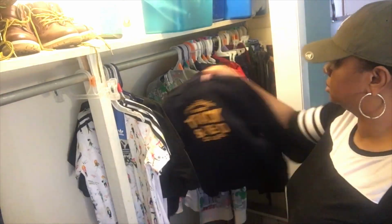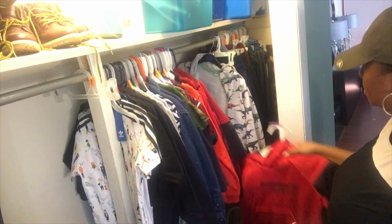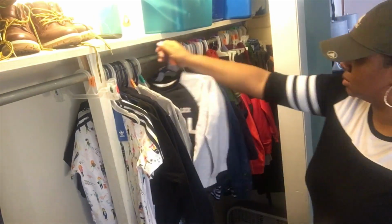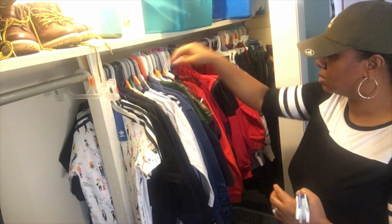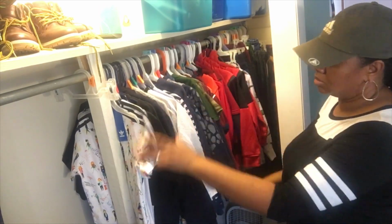I do find that when putting the tops back into the closet, having them color coordinated makes it a little bit easier when I'm trying to figure out exactly what they're going to wear the following day. I also absolutely do no ironing for the boys. As soon as it comes out of the dryer, it goes right onto the hanger and into the closet.